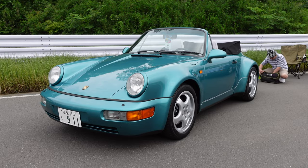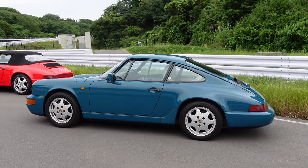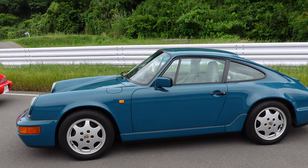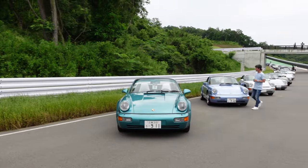Just look at the greens on these two. My goodness, the 964s, the shades are so interesting. It's like a dark and a light turquoise on these two. Really, really nice. I think we've seen just about every single PTS color you can possibly get at this event.